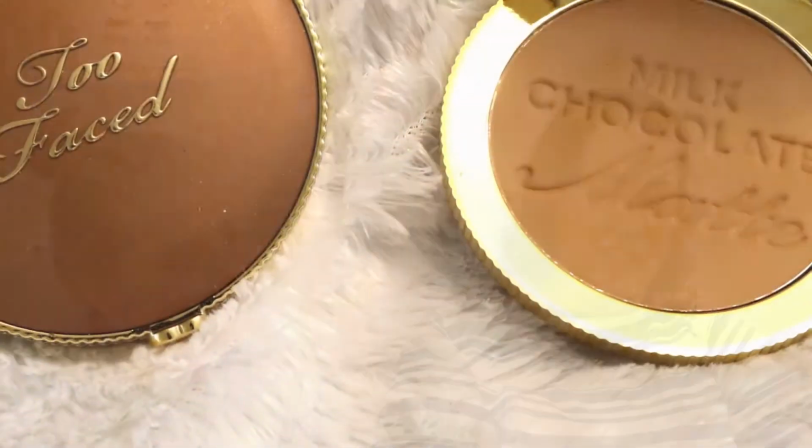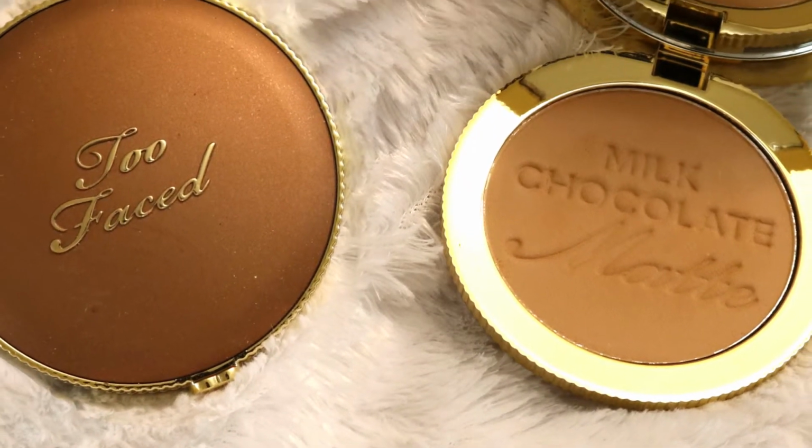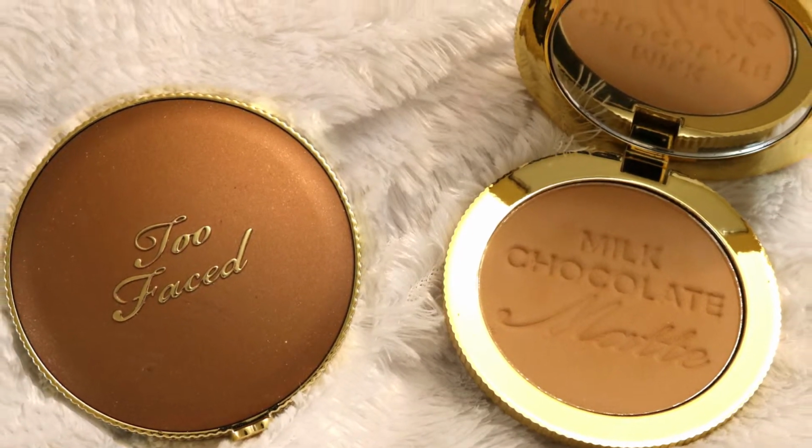Okay, my one and only Don't Buy It for this month is something that Emma absolutely loves. I mean, this whole entire video is about contradiction. My opinion is completely different than Emma's. This is the Too Faced Milk Chocolate Soleil Longwear Matte Bronzer.